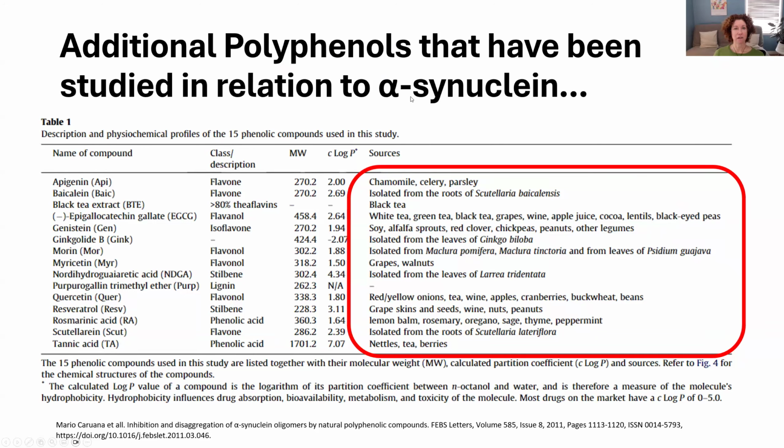Additional polyphenols. There are a number of studies looking at these compounds, mostly in animal and cell cultures, but we're thinking that it also happens in human bodies, that when we take these compounds in regularly, it can help reduce some of the folding and malformation of that protein that's related to Parkinson's disease, alpha-synuclein. So again, looking at chamomile, celery, parsley, teas, grapes, apple juice or apples, cocoa, chocolate, lentils, alfalfa. You might not eat alfalfa, but grapes, walnuts, onions, nuts and seeds, right? Rosemary, oregano, sage. We find them throughout the food supply.